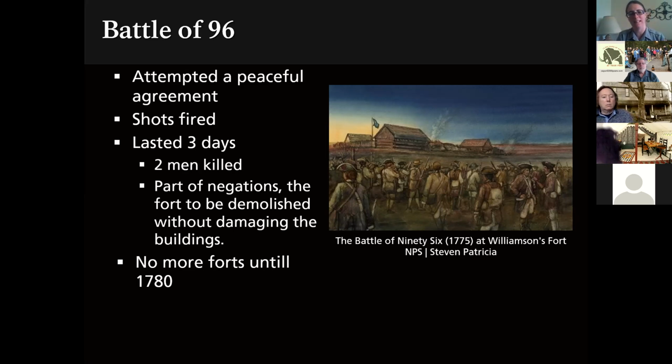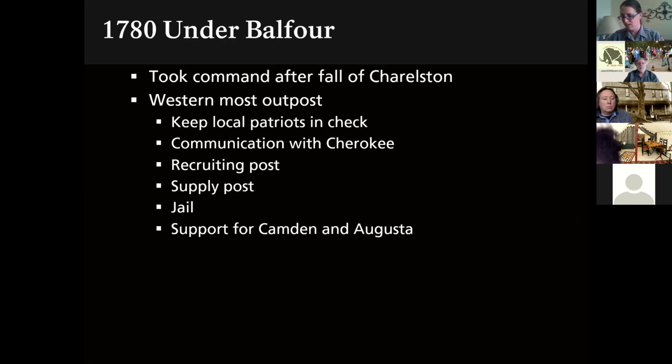There won't be another fort in the area until 1780, when the British take over South Carolina after the fall of Charleston. So after the fall of Charleston, 96 becomes a British outpost, and like before, the farthest west, and was put under the command of Lieutenant Colonel Nesbitt Balfour. This outpost allowed the British to keep the backcountry patriots in check, but also allowed for easy communication with the Cherokee. In addition, it served as a recruiting post, supply post, and also a place to house prisoners.